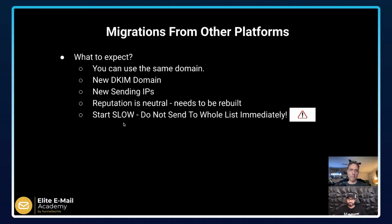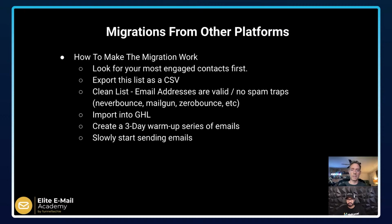The one thing that I want to preface is that we do not want to immediately email the entire list upon migrating into GHL from a previous platform. That right there is by far the number one issue that I see across the board, and it just comes down to education. If you do it in a very slow fashion and slowly warm things up, it's going to make a huge difference for your migration success.